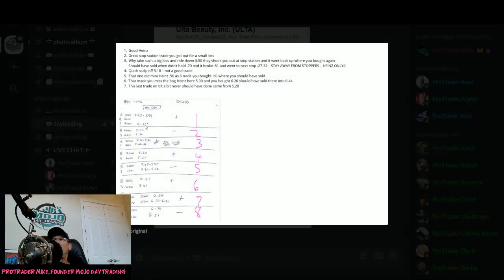So he sent me his trade log right here, and I did trade 1, 2, 3, 4, 5, 6, 7, and 8 right there. And you could see the first one, I'll read it. He did 1,000 shares at 593, bought 2,000 at 599, and sold 3,000 through Hines at 602. Number one is a good Hines trade. So he's trading that with us.